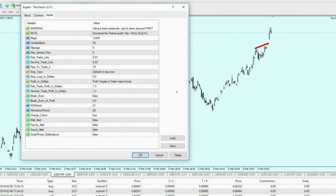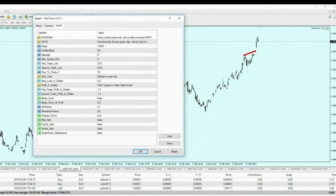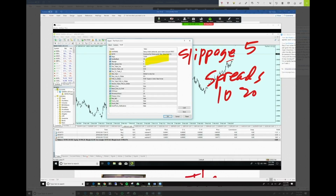There are some other settings inside of the robot settings that would keep you from being able to take a trade. The first one is slippage and spread. Slippage refers to if the market is moving quickly and the broker can't open the trade at the price that the robot wanted, it won't open the trade. So if price moves 5 pips away from the intended entry price, it won't take the trade. Spread means if the market's moving quickly or if it's after the news and the spread widens to 10 pips, 20 pips, or something big, the robot won't take the trade. This doesn't really affect much in back testing. It really does affect more things in forward testing.